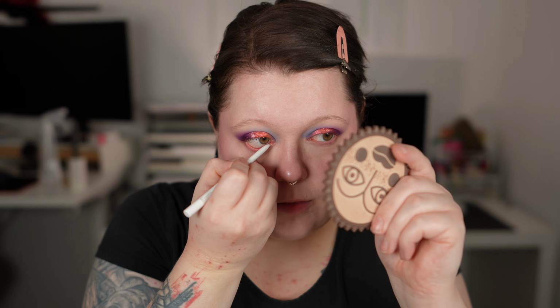For the liner, I will be doing a white liner. This is ColourPop Exit. And just line the waterline with it.